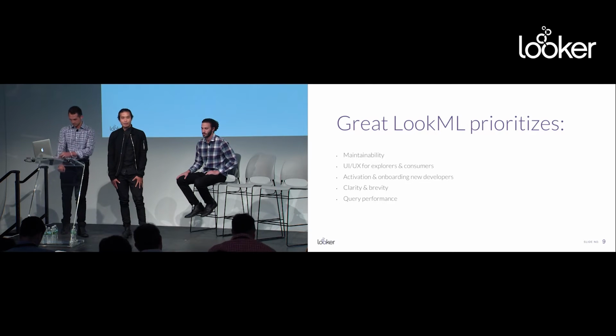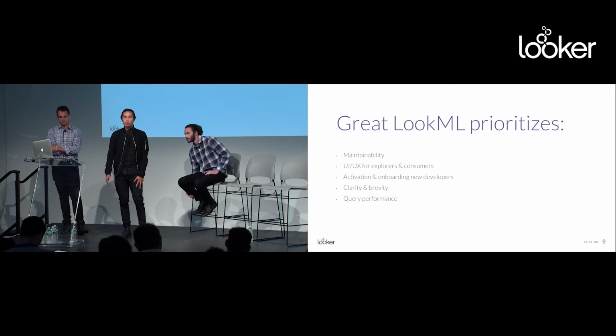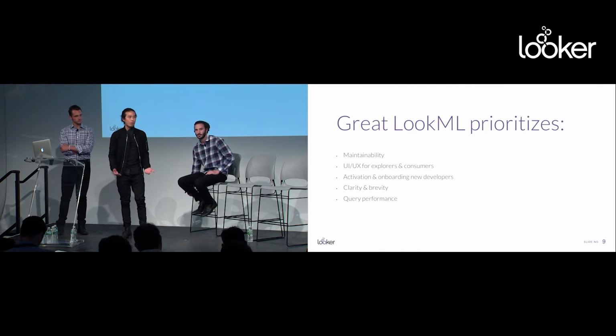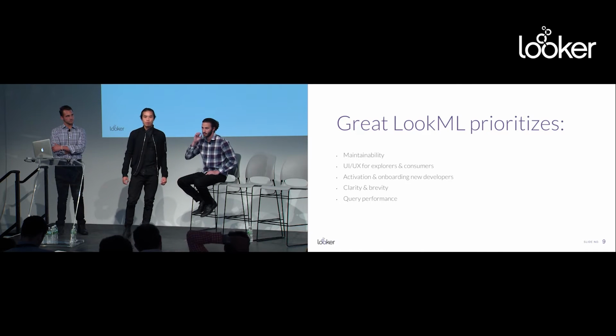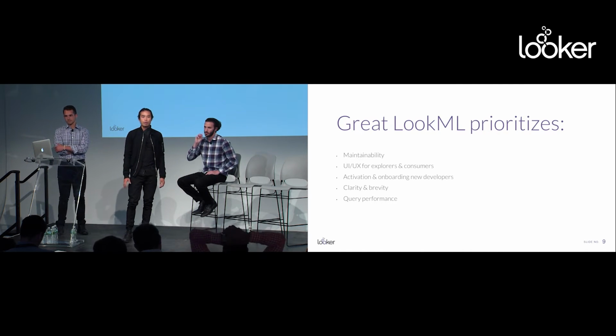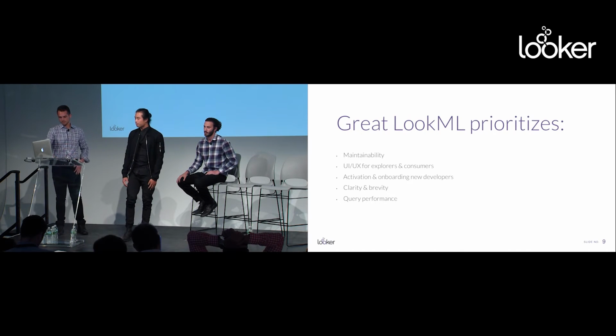The third thing is activation and onboarding of new developers. We need to make sure that the model maps well to the data, so that it's obvious what this part of the model is doing. This helps organizations scale with new developers, or when you're looking at really old code that you haven't touched in a while. You're aware of where it's coming from.